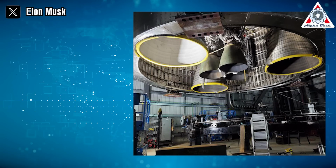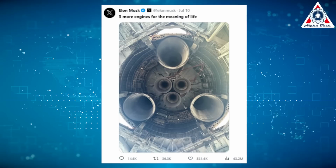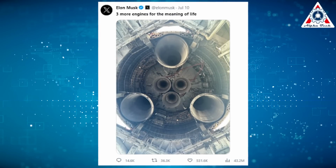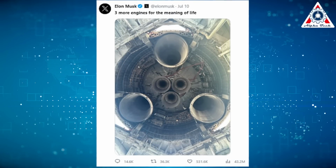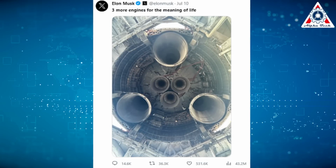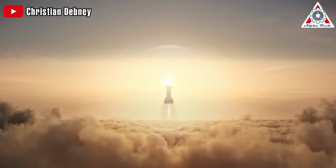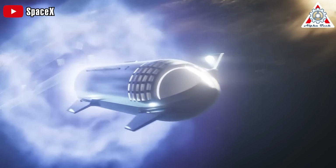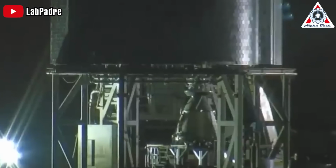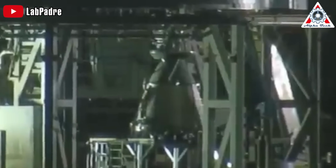Previously, the Starship was constructed with only 3 Raptor vacuum engines and 3 sea-level Raptors. However, with the latest revelation by Elon on social media in July, 3 more engines for the meaning of life, we will have a total of 6 Raptor vacuum engines powering SpaceX's spacecraft. The generated thrust will be formidable enough to execute the upward force required to lift the Starship while overcoming Earth's deep gravitational pull. Evidently, it stands apart from the smaller sea-level variants tested thus far.